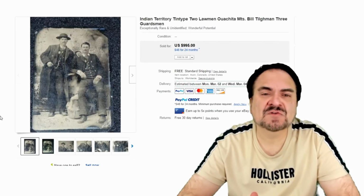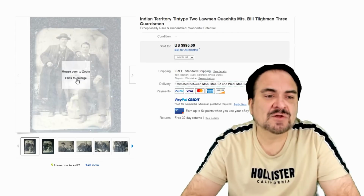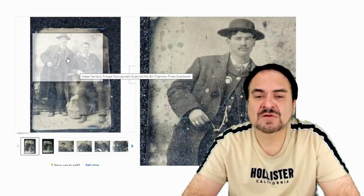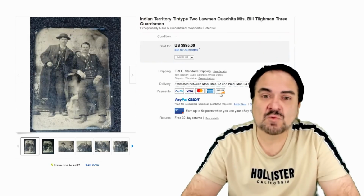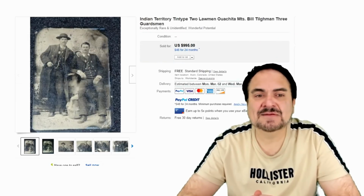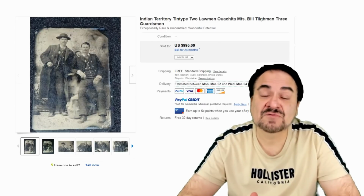Now here's a tintype printed on tin. This is just a random one. No names, no IDs. But by looking at the image, you can obviously tell that they do seem to be policemen of some sort. You can see them out in the Wild West. This is listing Indian Territory also in it. 2 lawmen. Very interesting. $995.